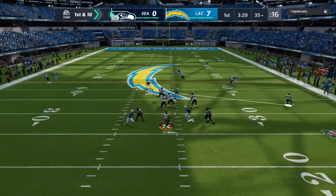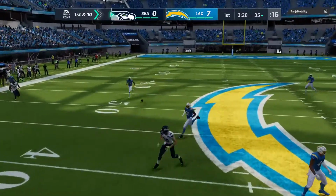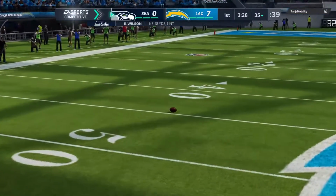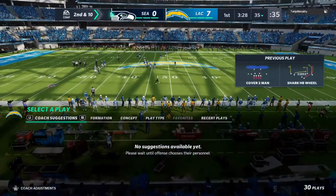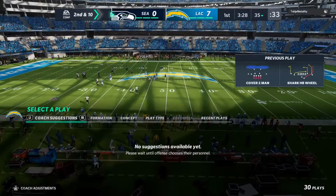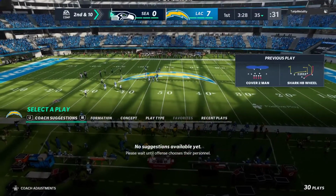They'll throw on first down with Wilson. And incomplete as he was knocked as he threw it, and it took the ball off course. Though he's seen some good pressure defensively already here in the first quarter, here's another good example.